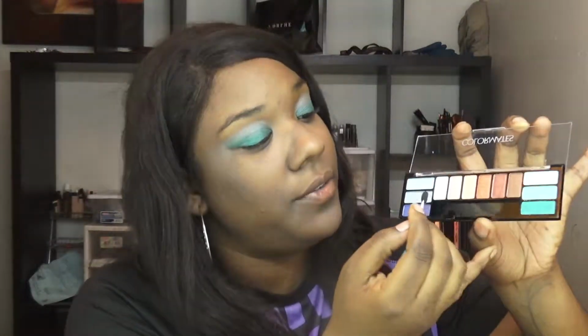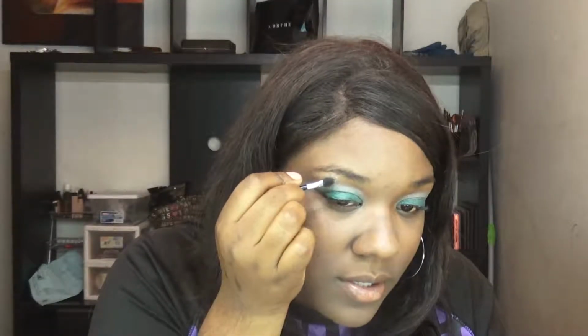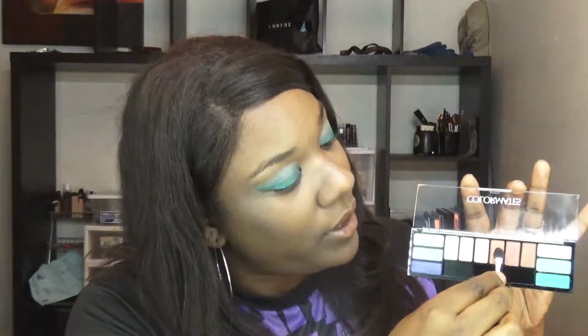I'm going to flip this. And I'm going to go into this very highlighting looking shade. Go into my brows with this, just to kind of give this a little more life. I'm going to go into this color right here. That didn't do anything. Kind of cleaned it up a little bit, but that didn't do much.